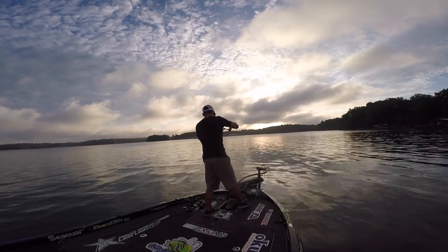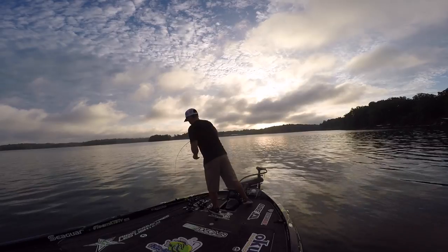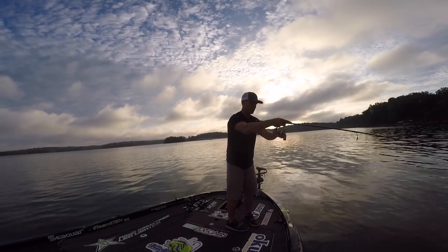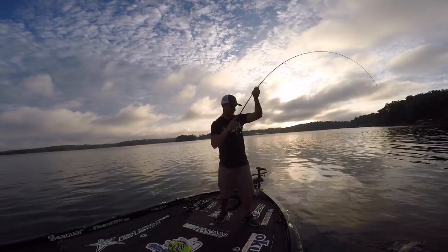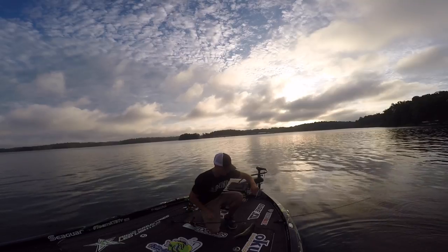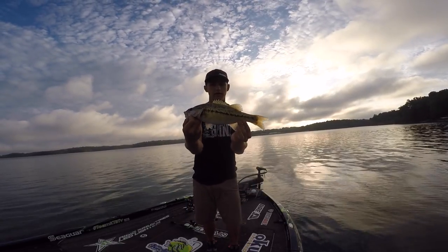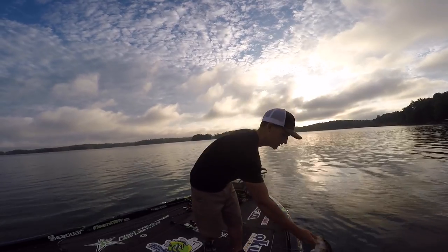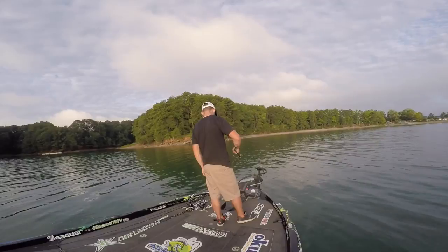That's a better one right there, guys. He's out here pretty deep. Still small, but he ain't horrible. Honestly, that ain't a bad fish at all. I can't complain on that fish at all. Pretty guy. No complaints at all, guys. Just two fish. That was like the second drop after that. I'm gonna go down and catch another one.